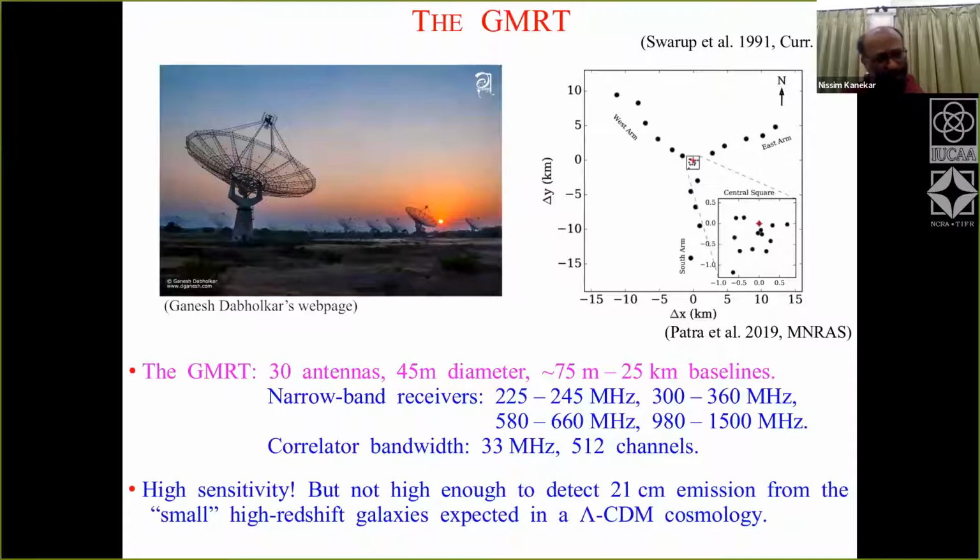And so the GMRT proceeded to do really nice work. In fact, the first paper with the GMRT was on 21 centimeter absorption from high redshift galaxies. And it did all kinds of work on pulsars, on clusters of galaxies, on supernova remnants in the Milky Way, on 21 centimeter absorption, mapping of nearby galaxies, what have you. It did some wonderful work, and says a lot, again, about the intelligence of building a versatile telescope.